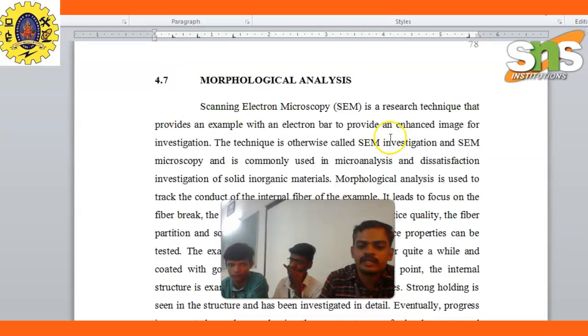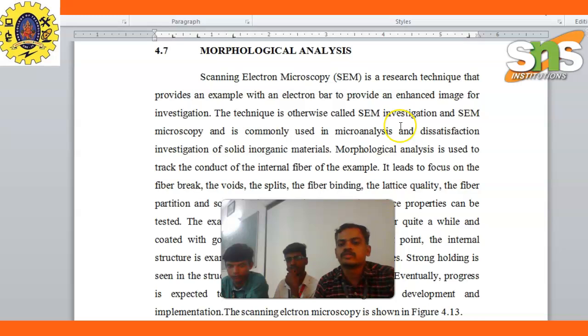These are the morphological analysis. Scanning electron microscopy is a research technique that provides samples with an electron beam to enhance the image. The technique is otherwise called SEM investigation or SEM microscopy and is commonly used in microanalysis and the investigation of solid inorganic materials. Morphological analysis is used to track the behavior of the internal fiber of the samples. It leads to a focus on fiber break, void, split, fiber binding, matrix quality, the fiber separation and so on in the composites.